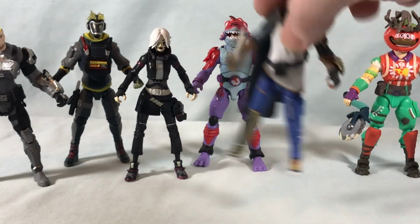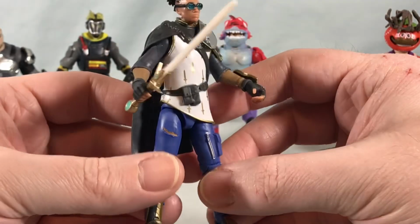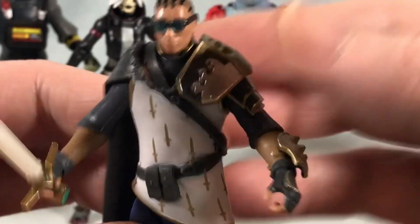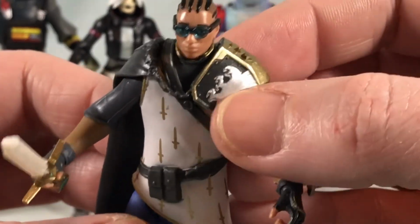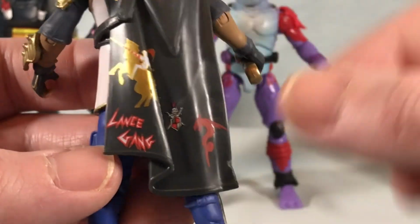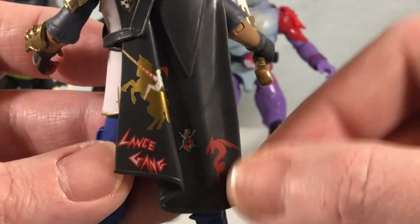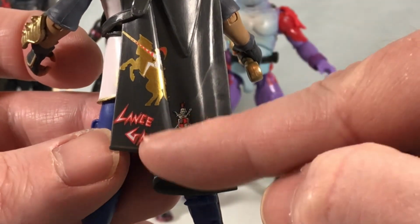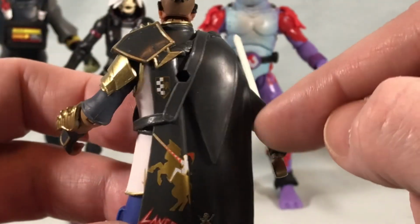Next up, we have Malik. I love this figure. I think this looks so cool. I love the knight motif that he's got going on here. He's got kind of like the coat of arms as part of the shoulder pad. Then he's got this really cool cape down the back, which has some amazing paint applications. I love this guy jousting on the horse here. That's fantastic. The Lance gang. I think that's so cool.